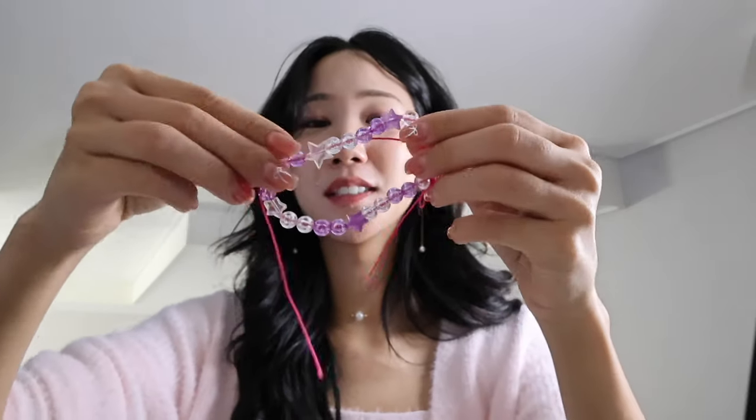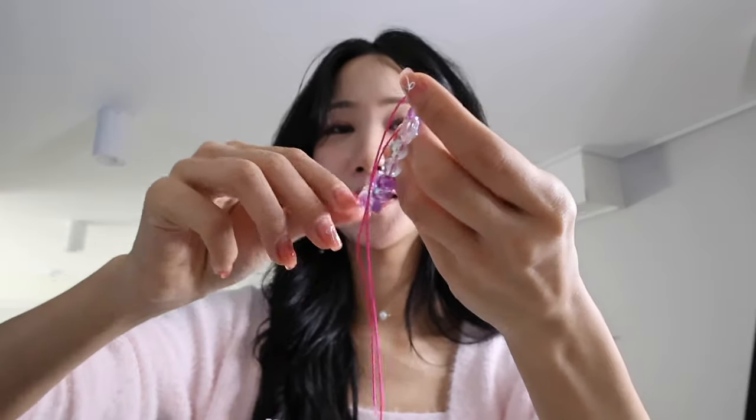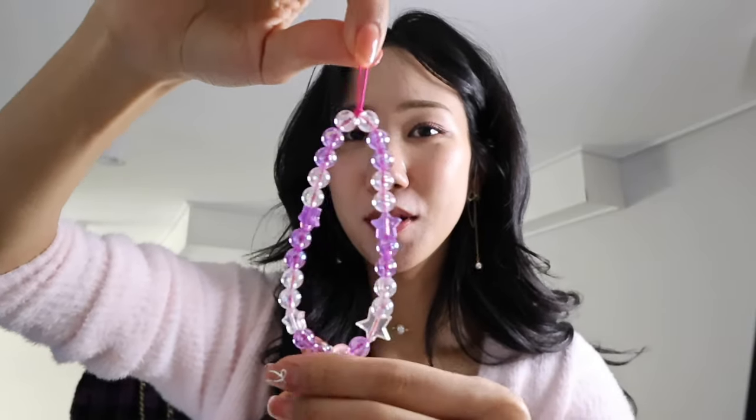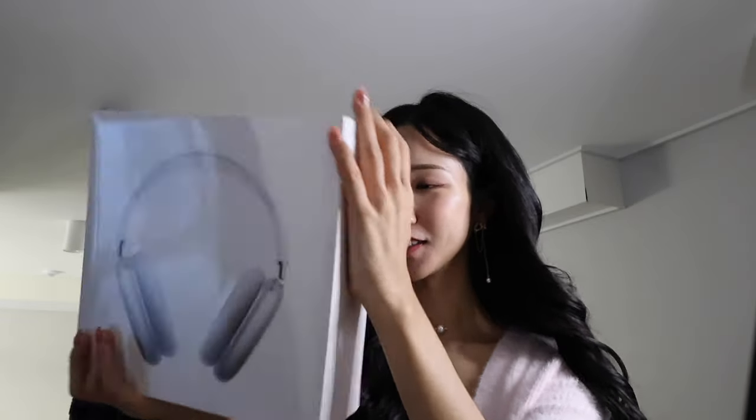We also made these little phone straps, and this is how mine turned out. I need to cut the strings, but I'm gonna be putting this on my phone. I also won the number one prize that they had at the event. It's the AirPod Max in the color white. Is it silver or white? Oh my goodness, this is insane. Like, I can't believe I took this home with me.